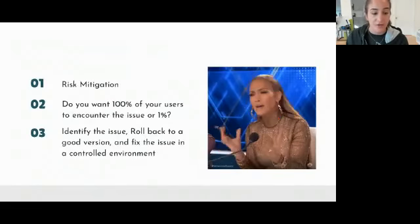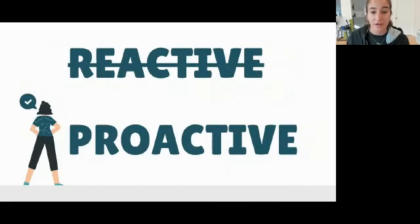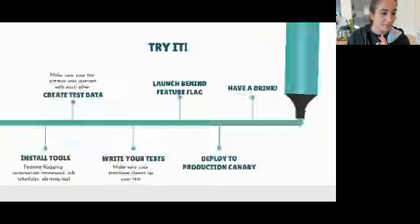And of course, the outcome was very positive. It promotes a very proactive engineering culture. I'm going to skip all of this.